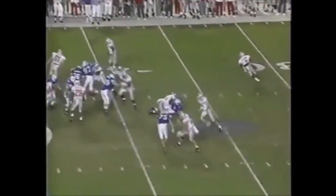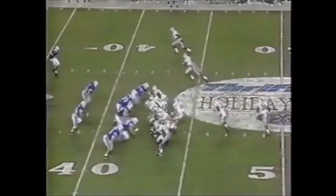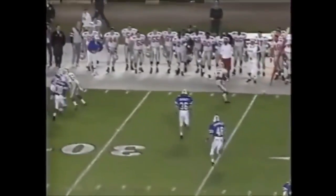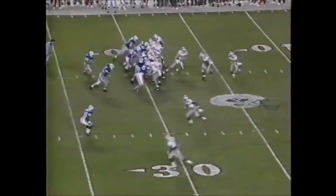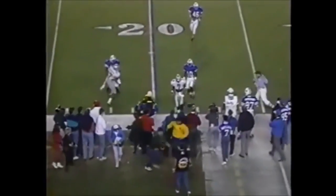End around to Joey Galloway. He scored twice on runs this year. You saw how much yardage Ohio State already has on the ground. Bobby Hoyne, wide open, Joey Galloway. First down, Ohio State. Hoyne to Galloway the other way.